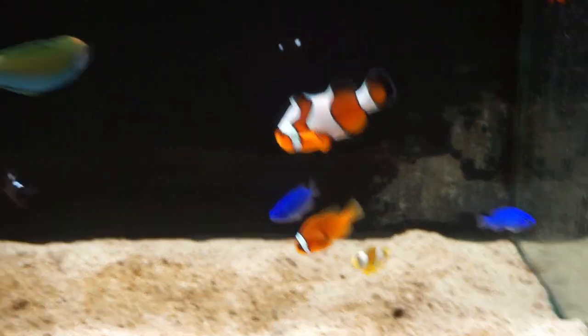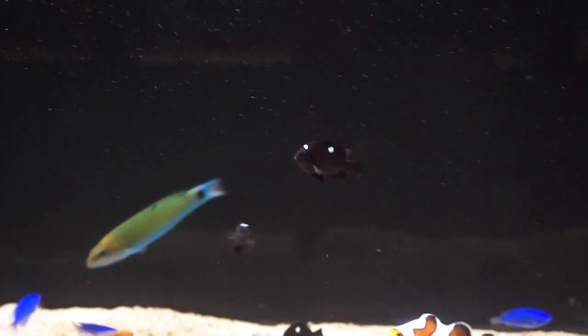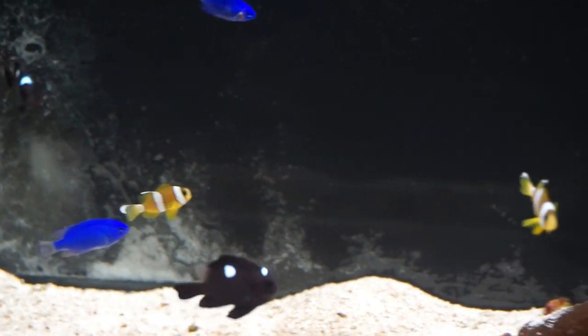We've got some blue damsels. Real nice lunar wrasse. A little bit on the smaller side right now. We've got some domino damsels. What else we got here? We got some Clarkie clownfish or sea bays. Those guys get pretty big.